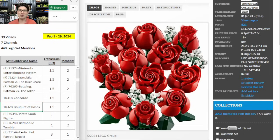I think the roses are really well done, and I think if you're willing to hold it for a long time, you absolutely will make money. But I'm curious, if I hold it for 2 or 3 years, will it make money?